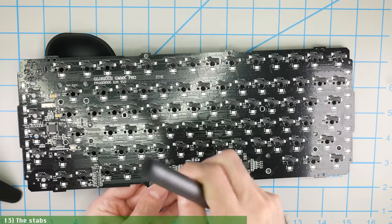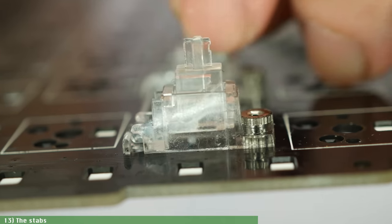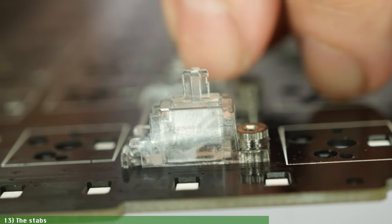These are not the worst stabs I've ever used, but they are definitely not the best, that's for sure. When marketing something, one has to know how to set expectations. They are PCB screw mounted, which is great, and they come generously lubed and sounded pretty okay for the smaller stabilized keys. The issue though was the space bar, which, while not super rattly or loud, still had a bit of a tick noise in its right side that was basically impossible to get rid of with lube.